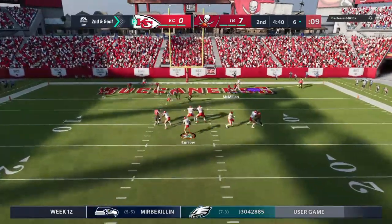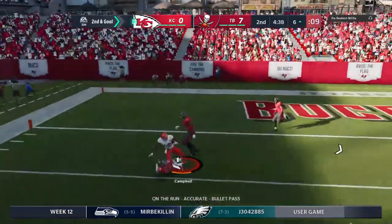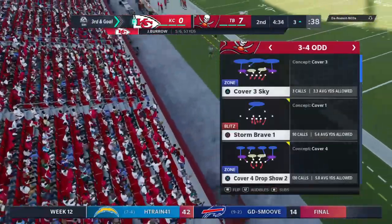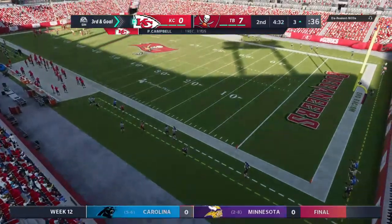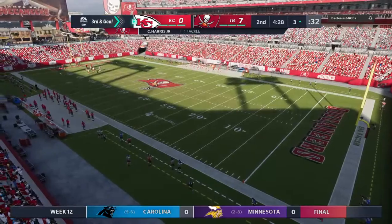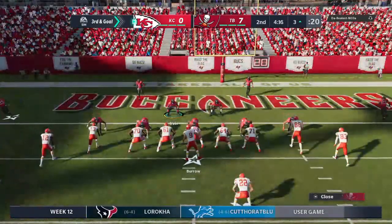On 2nd down, here's Burrow. Dancing to his left. His pass caught at the 4. And he gets halfway there from the 6 to the 3 on a gain of 3. Only 3 yards there on the completion. That'll lead to a 3rd and goal. Big play coming here. It's 3rd and goal.